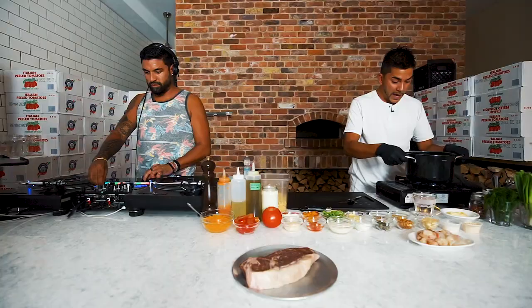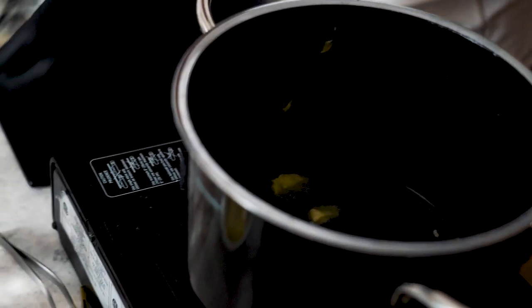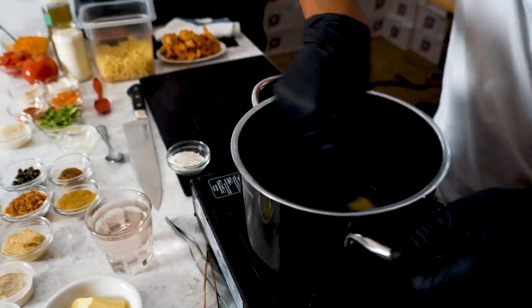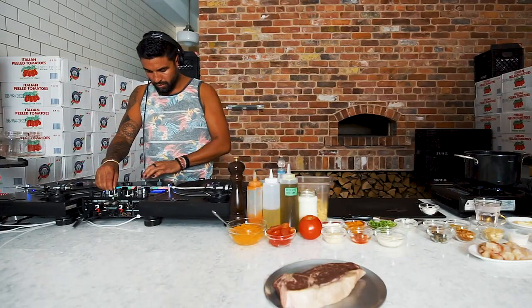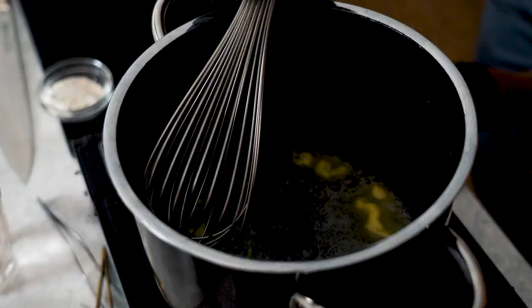That's good. Now, to the roux for the bechamel, we have our butter that will be going in. So, for those that don't know what a roux is, equal parts of flour and butter. Pretty simple. Okay, get that frying in there. Super low heat. There we go.